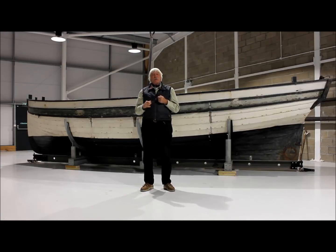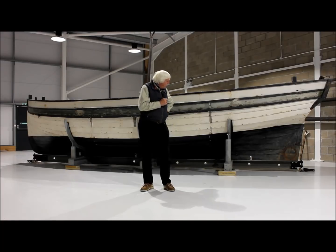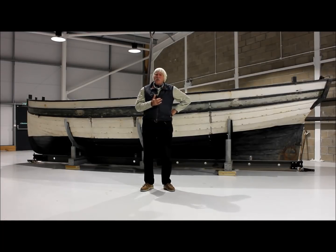He actually took her to the mainland, hauled her overland, and took on the local lads on Windermere. It's not recorded how he did, but I suspect he might have done quite well, because looking at her, I think if she was well sailed, she'd be a bit of a flyer, actually. And he was certainly an enthusiast, so he might well have done that.